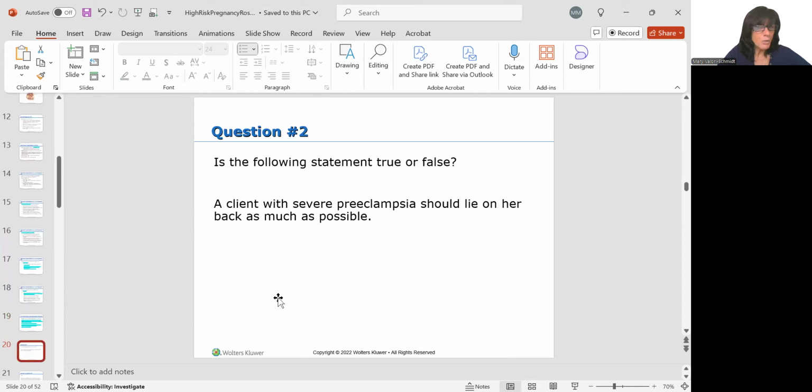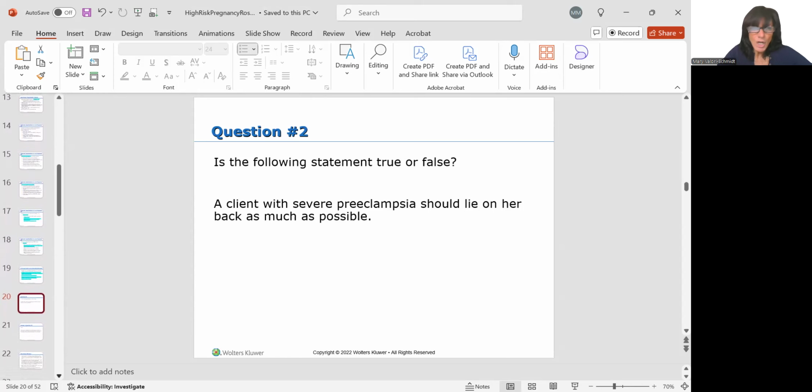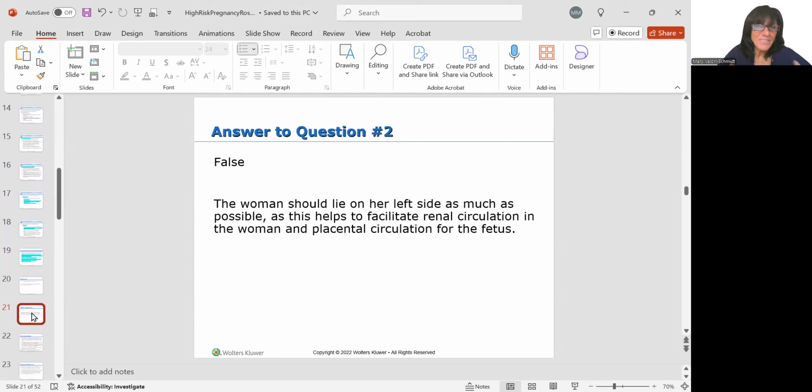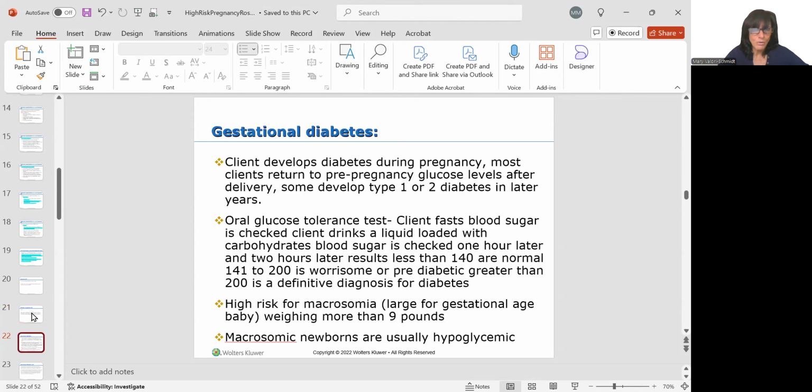A client with severe preeclampsia should lie on her back as much as possible. You think that's true or do you think that's false? What do you think lying on your back does? It's not good. So she should lie on her left side because this helps with renal circulation, takes pressure off the aorta and the vena cava, and it also helps circulation for the fetus. So left lateral.